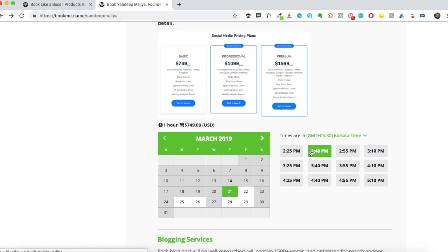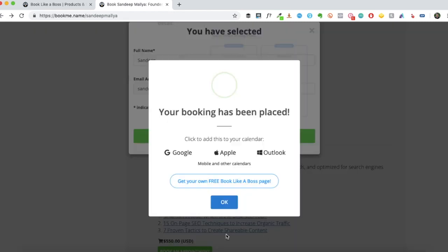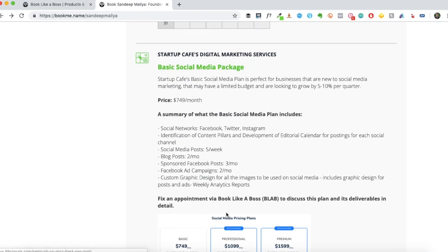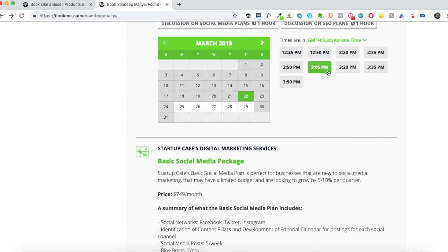And once they have selected the time slot, they need to enter their name, their email address, and maybe even drop in a message about what they would like to discuss and then book an appointment. I get an email alert anytime someone visits my page and books an appointment, and it's up to me to approve that meeting request. So once that meeting request is confirmed, that time slot is booked, and that time slot will not be shown to other visitors here.